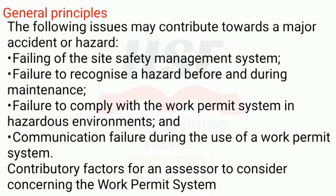The following issues may contribute towards a major accident or hazard. Failing of the site safety management system. Failure to recognize a hazard before and during maintenance. Failure to comply with the work permit system in hazardous environments, and communication failure during the use of a work permit system. Contributory factors for an assessor to consider concerning the work permit system.